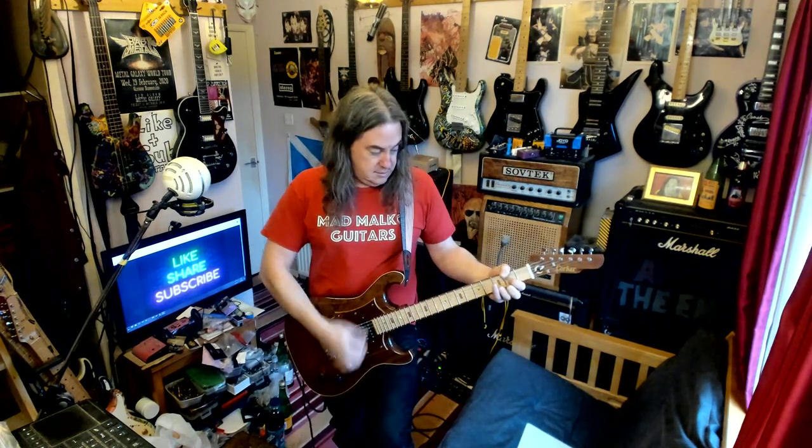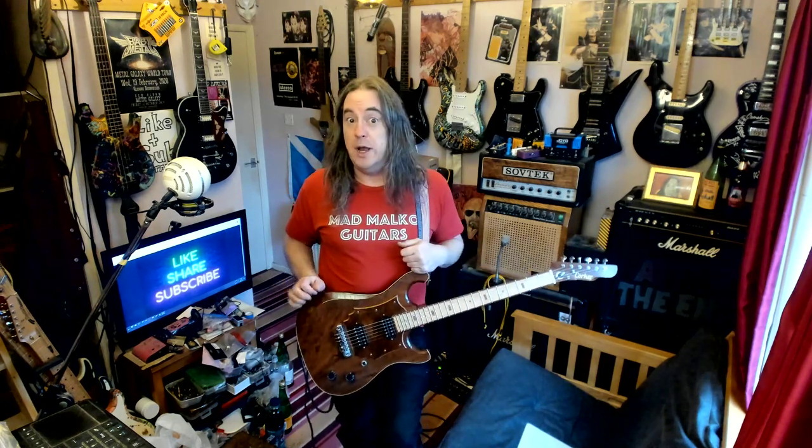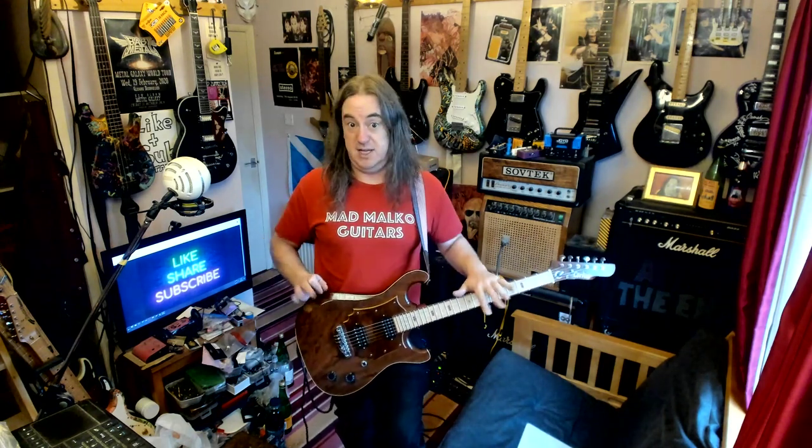I don't know if corker works the same way in America, maybe. This was built in VA, is it Virginia? Something like that. And I'm thinking that this is the only one in the whole world, the only guitar that looks like this.